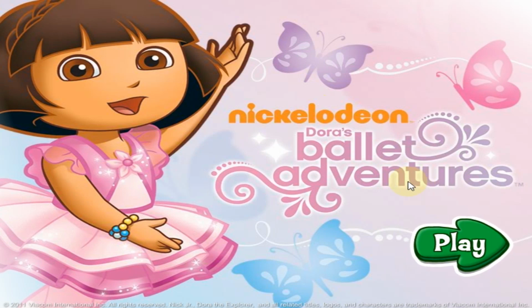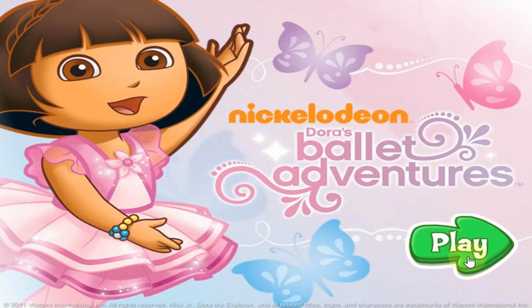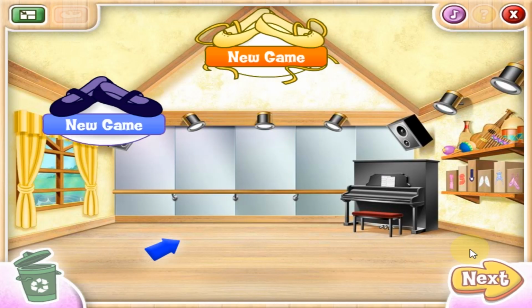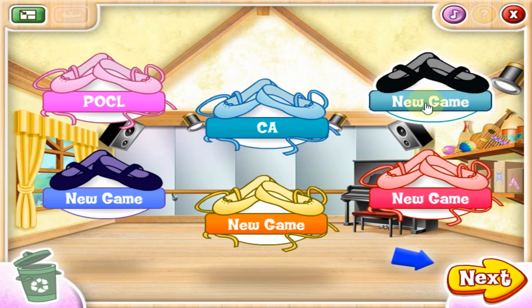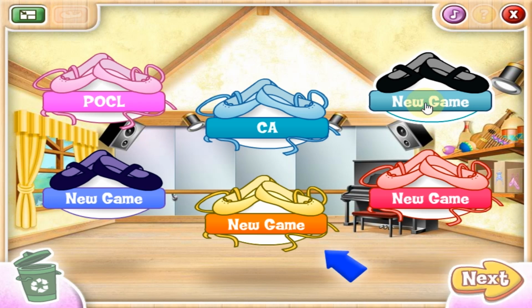Dora's Ballet Adventures! Click the green play button to start exploring with me. Play! Choose a pair of dance slippers to start a new game, or click on one of your saved games. Then click Next. If you want to erase your adventure, click on your ballet shoes, then click on the recycling bin.